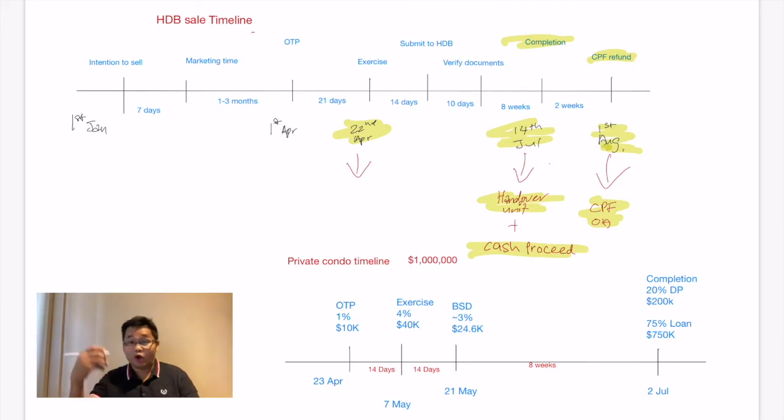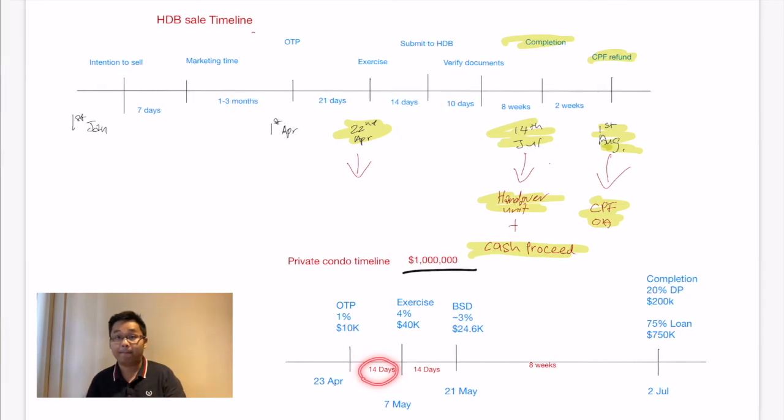So now that you have found a buyer for your HDB, you can actually move on to make a commitment for your private property, resale private property. In this example, we use a $1 million private resale property as an example. Since the buyer of your HDB has made a commitment on 22nd April, you can go ahead and make a commitment to the seller for the private property on the 23rd of April. You can make a 1% payment, which is $10,000 cash or cheque in this case, in exchange for a 14 days option period, and you will need to exercise before 7 May in exchange for another 4%, 40K cash.